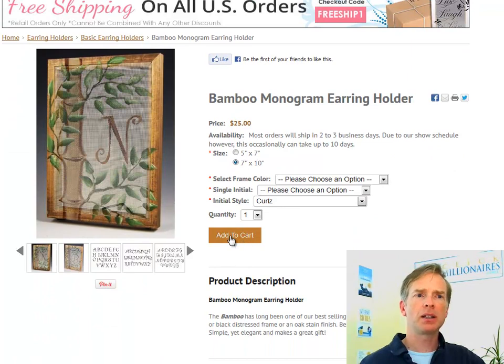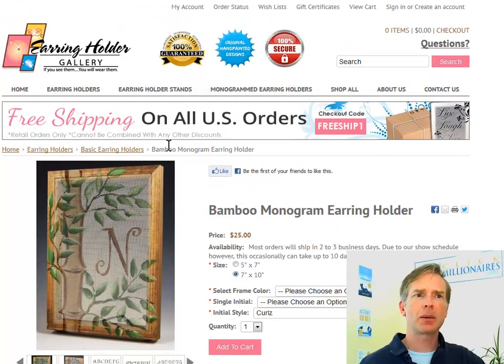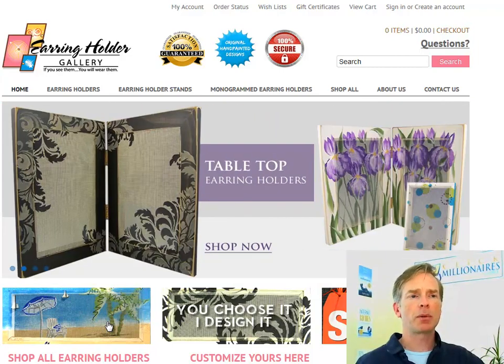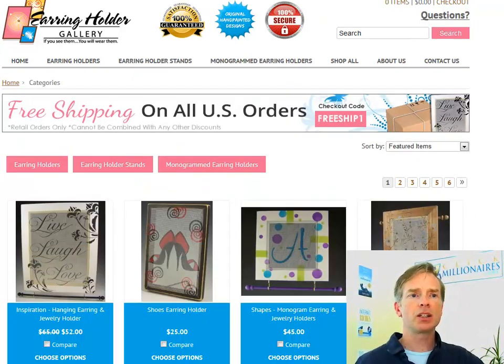This pink button, I would make that font bigger again, by the way, if you can. This is what I want to see more of. It's a lot of steps if you think about what it takes me to get to this place, especially when you're doing custom orders. I know you have to take personalized info, so that's not necessarily a fair example. But if we're shopping all the earring holders here, can't I just buy one of these?